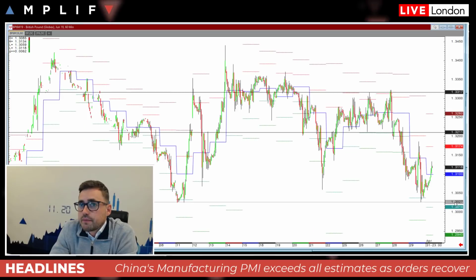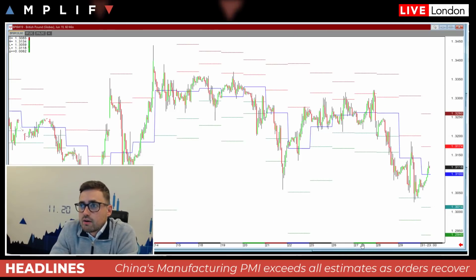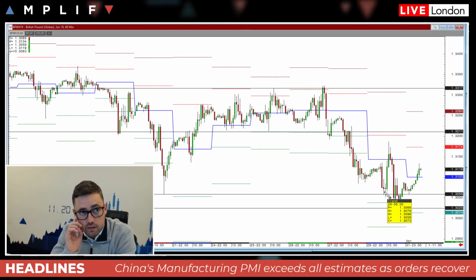The lows technically worked very well on Friday. It was also the low that we had back on the 8th. So despite the topsy-turvy nature of this market, the technicals are still working okay, and the low of the 21st provided good support initially on Friday morning as well.